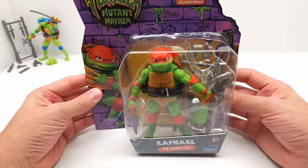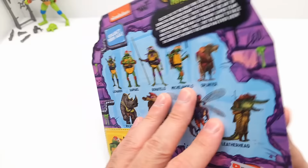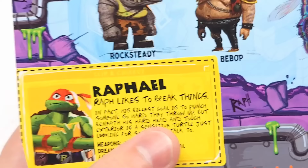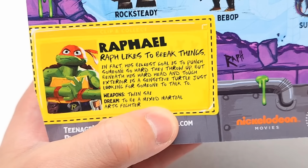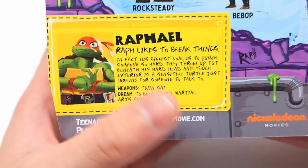And next is Raphael the Angry One. Oof, I was like, did it smash in? Nope, not smashed in. Looks great. Look at that. And Raphael. That's what it says about him back here. It says, Raphael, Raph likes to break things. In fact, his biggest goal is to punch someone so hard they throw up. But beneath his hard head and tough exterior is a sensitive turtle just looking for someone to talk to. Weapons twin sai and dream to be a mixed martial arts fighter. Look at that. He's punching his hand.